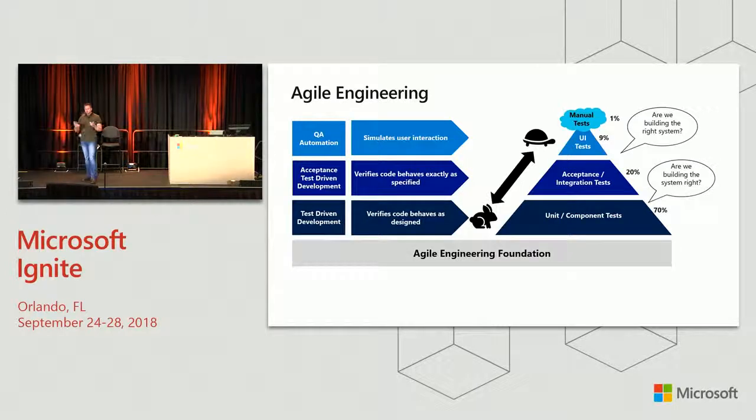Now, underpinning this automation pyramid is the Agile Engineering Foundation. I don't know if you've ever thought of this, because I think a lot of the time this is just assumed to be in place. Because I've hired the right people, that's obvious, they've done that. But I can tell you now, if you do not think about your Agile Engineering Foundation, your testing automation stack is going to be very difficult to sustain.